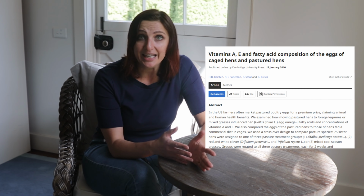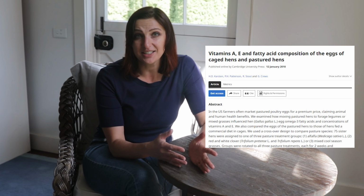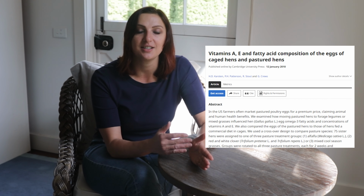According to this research published in Renewable Agriculture and Food Systems journal by Cambridge University Press, pastured hen eggs had twice as much vitamin E and long-chain omega-3 fats, 2.5-fold more total omega-3 fatty acids, and less than half the ratio of omega-6 to omega-3 fatty acids compared to eggs from cage hens.